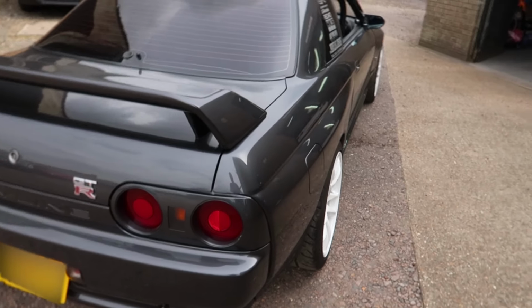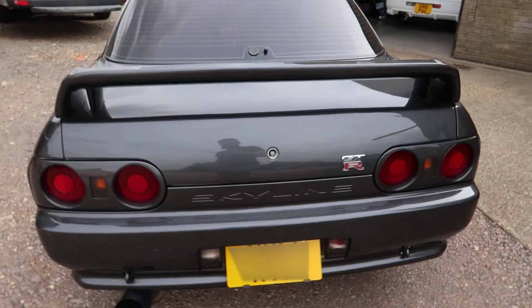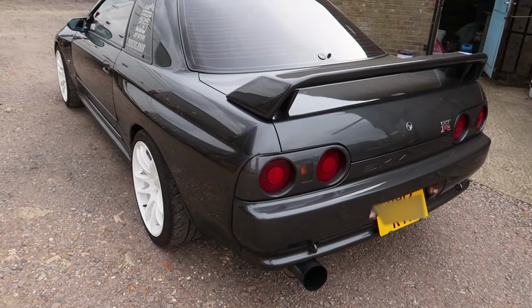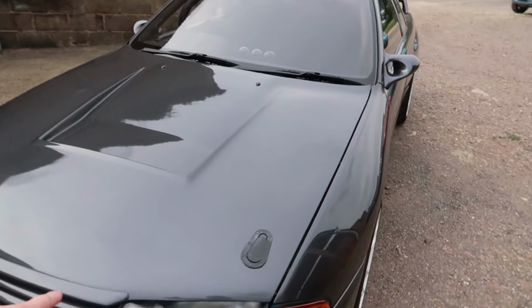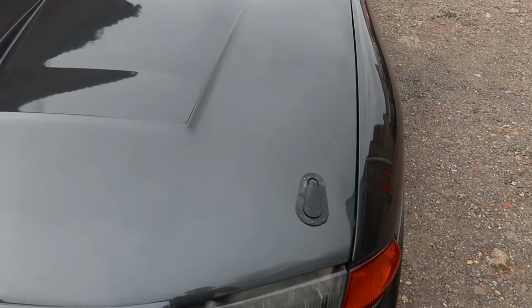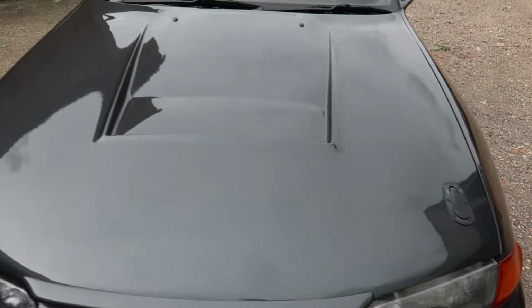So I guess from a visual point of view, it's as stock as a GTR can look. The only different things are the mirrors. It's got different mirrors to stock. It's also got either a carbon or fiberglass bonnet with the aero catches. But apart from that, it is a pretty stock looking GTR.